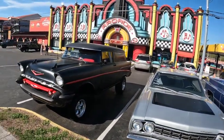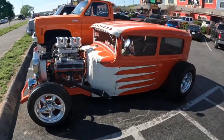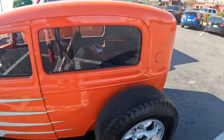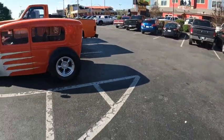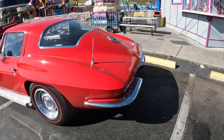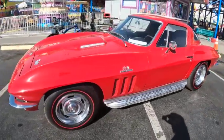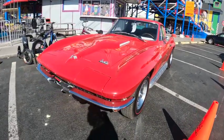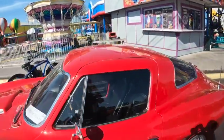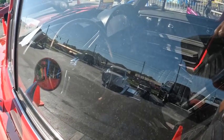Skinny tires, look at that thing. So funny looking. They're so wacky, these are like cartoons. Almost a split window. Really nice 427 Cobra Jet 66. Look at where those doors go. Almost a T-top. Second one. Oh, it's a four speed.